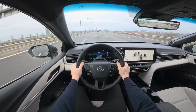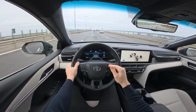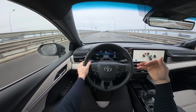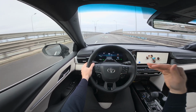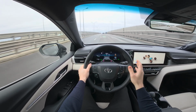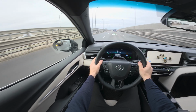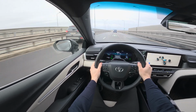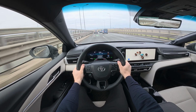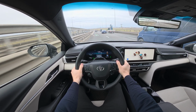Now we go on the highway. As long as you accelerate slowly and smoothly, the car will give you the power and you don't hear the engine revs. When you push it harder, then you start to hear the revs, the engine a little bit harder. But as long as you accelerate slower and smooth, it's perfect. It's super silent, good sound insulation. Also from the engine to the cabin, it's very well made.